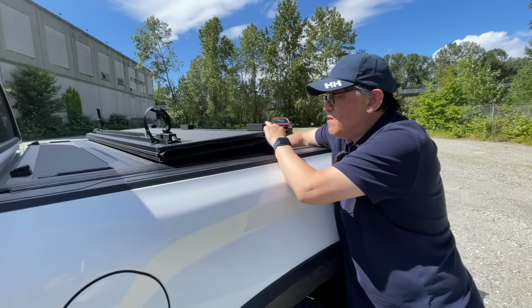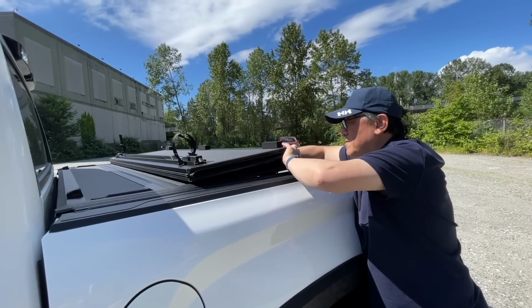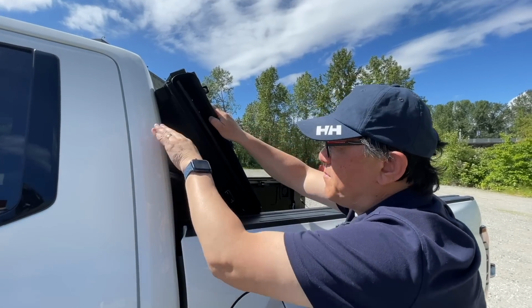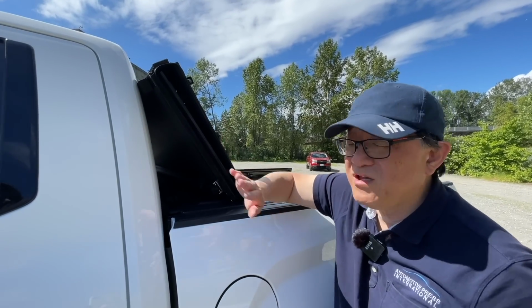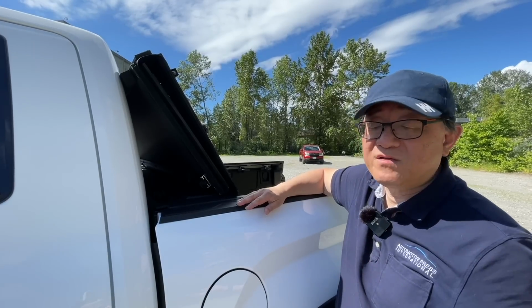And if I flip one more time, it's still a little bit awkward here. Then it has a sponge here, or foam, so that it rests against the back cab here, and I can lock it in place. The only problem with this design is that it completely blocks the rear view if you have to open it all the way, which doesn't happen very often.